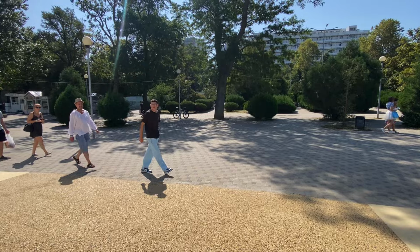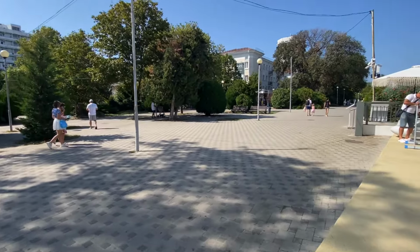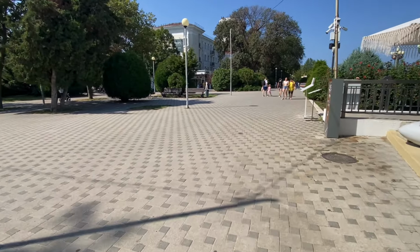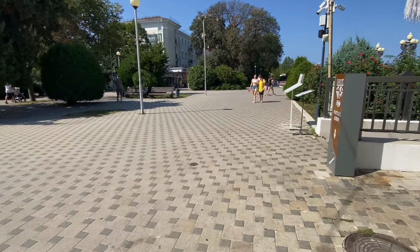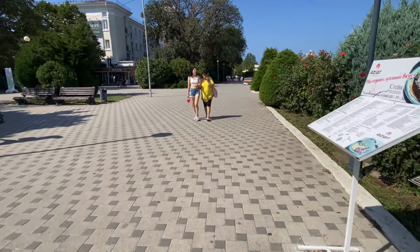And there's another park, which I only discovered recently. I've probably walked along here 100 times and found it about a month ago. Again, permanently discovering stuff. There's so much to do and see.